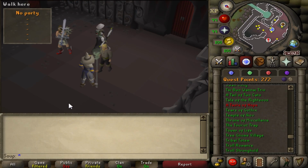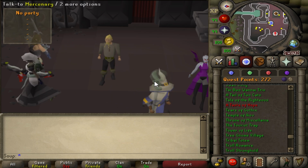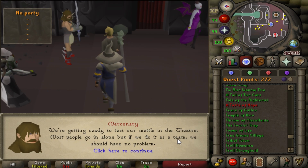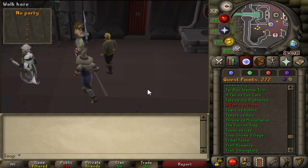Before you finish the quest A Taste of Hope, there are 3 adventurers outside the Theater of Blood saying they're planning to take it on. If you enter the theater without completing the quest, the remains inside the theater are just generic skeletons. However, after completing the quest, the remains show up scattered in different parts throughout the theater.